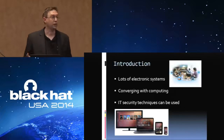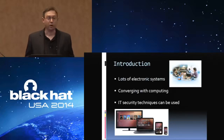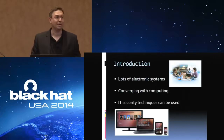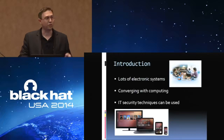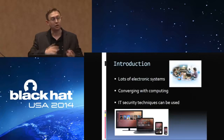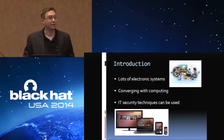Obviously, there are a lot of electronic systems in the world today. If we look at smart TVs, they've been hacked. If we look at cars, monitors, laptops, tablets, mobile phones, all of these devices tend to have computer equipment in them. They have microcontrollers. Some even have fully embedded computers inside them. So what previously was an electronics world, a hardware world, is now converging into that software/hardware computing arena. So IT security techniques can be used to look at the security of these devices.